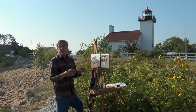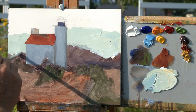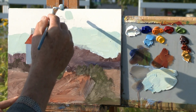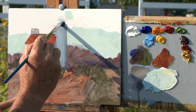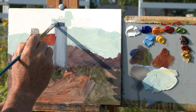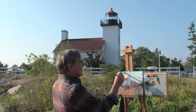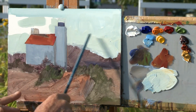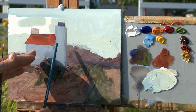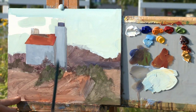Acrylics don't cover as well as oils, so I want to lay this on quite thick to begin with, just so I don't have to go over it with a second pass. I often have to do that anyway. You see there's some light coming through the lantern room there, so I will make that the same color as the sky and just cut around the lighthouse. There we go. Now I can see already that I may have to change the values of these, because when I placed this sky in here, it seems to need to be slightly darker, but I'll decide that in a few moments.